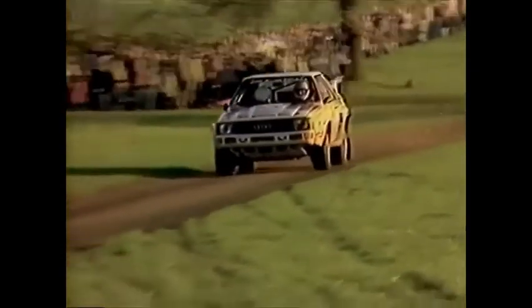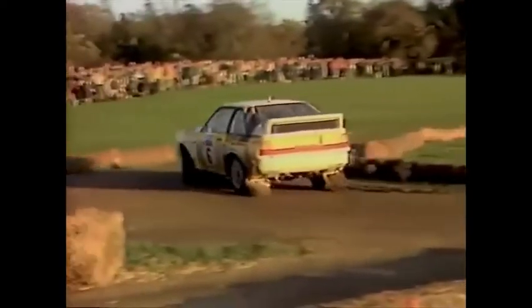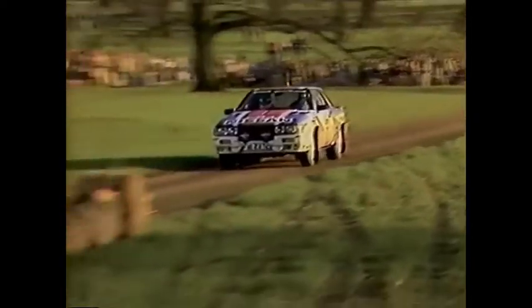Weston Park is an RAC regular, and as crews negotiate the tight hairpins, they pay particular attention to the large logs lining the track. It's far too early in the event to be taking risks.